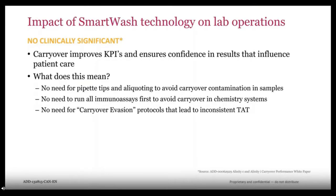So this is important because it provides confidence in results, so you can ensure that you're providing the proper patient care. It means you don't need to use pipette tips and aliquoting to avoid carryover contamination in samples. No need to run all immunoassays first to avoid carryover in chemistry systems, and no need for carryover evasion protocols that could lead to inconsistent turnaround times.